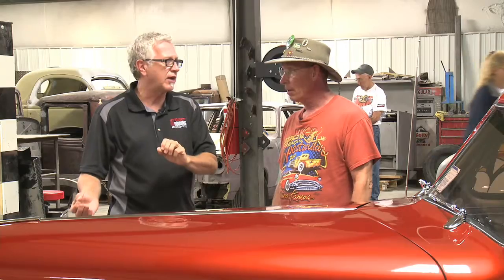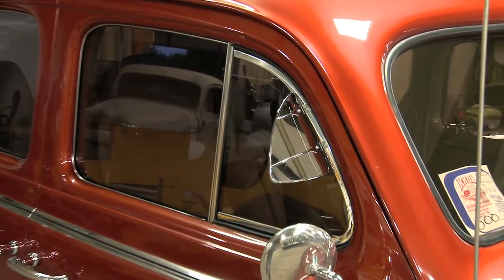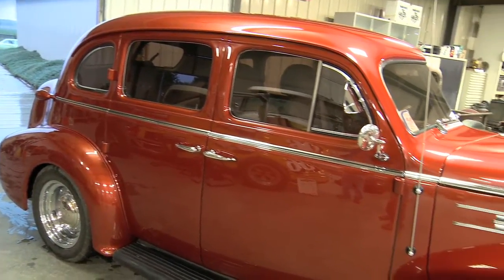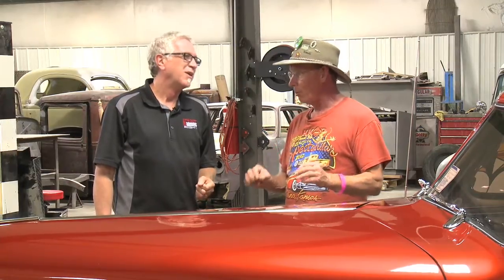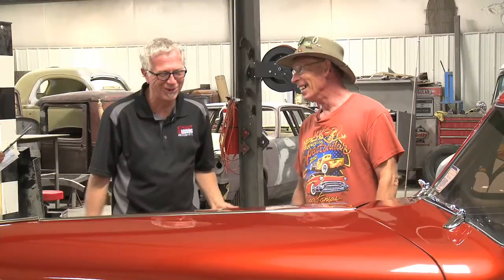But I do see a few modifications here. I'm seeing little wind vents on the side. Yeah, wind deflectors actually. Why the wind deflectors? Last year we came up here, it was 113 degrees. I didn't have the air conditioning going yet. So we put the breezies on and it got the wife through. It's the main thing, to get the wife through.